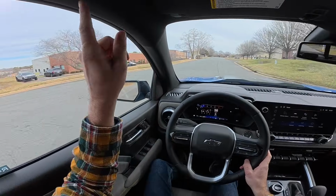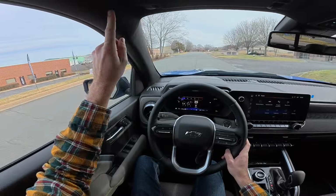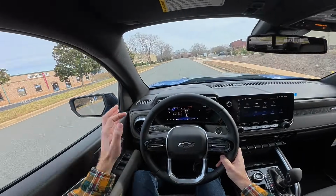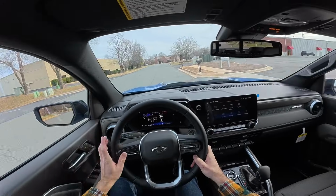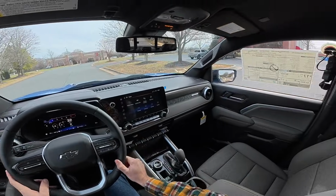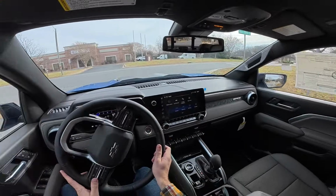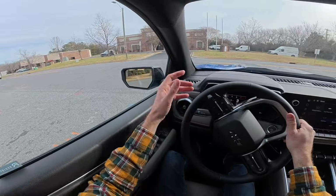And the one thing I will say, not a lot of mid-sized trucks have a grab handle for your driver. You get one for your passenger. It would be nice to see. There's not even one up top. And that's not just with this vehicle. Even my personal Tacoma does not have one, which I think would be a nice upgrade, something pretty easy to do.